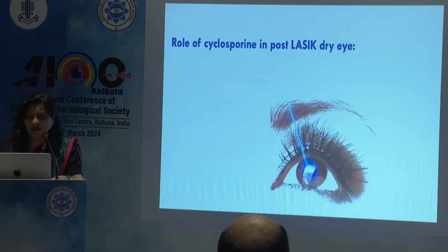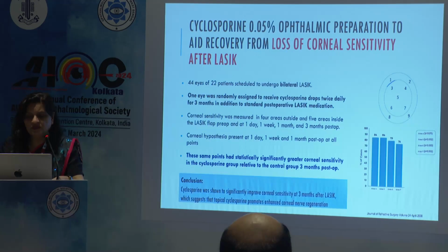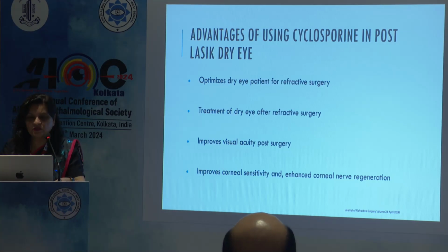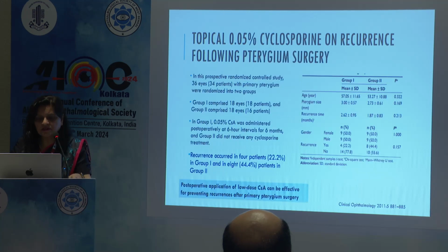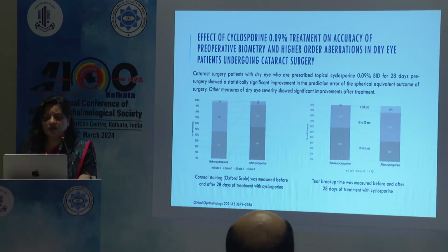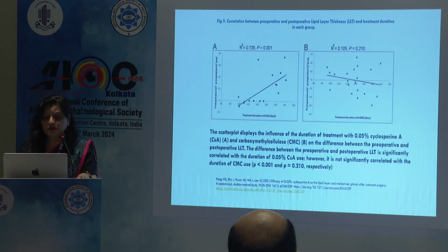So after refractive surgery also it helps, although personally I do not give cyclosporin after LASIK surgery. We tend to give only topical steroids and topical antibiotics as well as lubricants. But it can be added in post-LASIK dry eye patients, as has been shown by some studies. And this is a little too far-fetched, that you can also use it after cataract surgery.